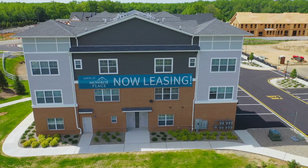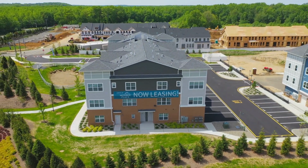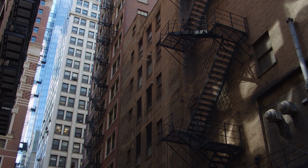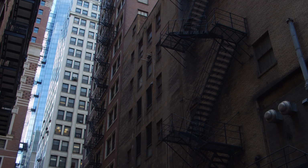For example, a brand new Class A property in a prime location might trade at a 5% cap rate, reflecting its low risk and high desirability. In contrast, a 25-year-old Class B building could see cap rates in the 6 to 7% range, while a 50-year-old Class C property might need to offer an 8 to 10% cap rate just to attract buyers willing to take on the extra risk and maintenance burden.